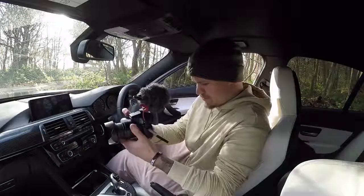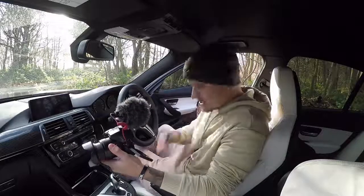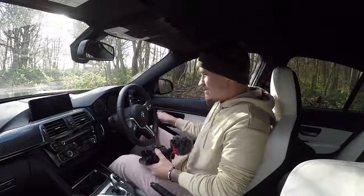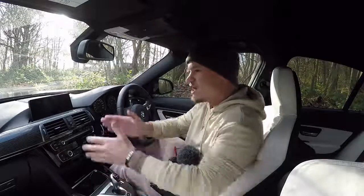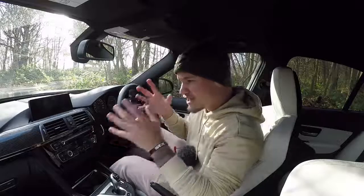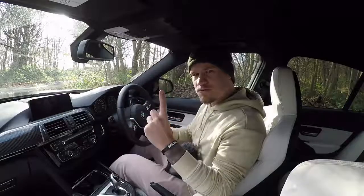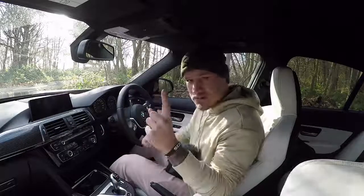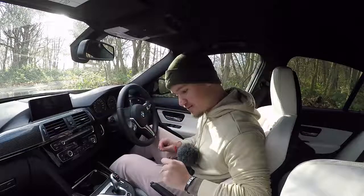Please, if you're watching on the GoPro, excuse my attire because I'm wearing a cream hoodie and pink trackies. So inside, we have got white seats, which I've mentioned about 15 million times. We've got a beautifully designed center console that you will find pretty much in every single BMW. And that was one thing that Sam had an issue with on the BMW M4, but that was because it wasn't spec'd how this car was spec'd.